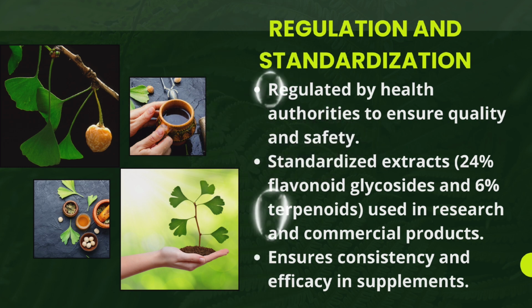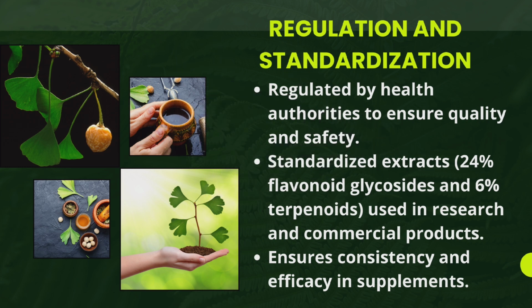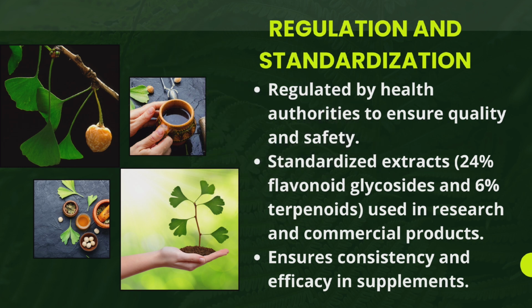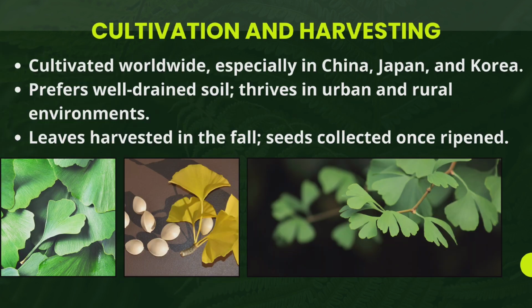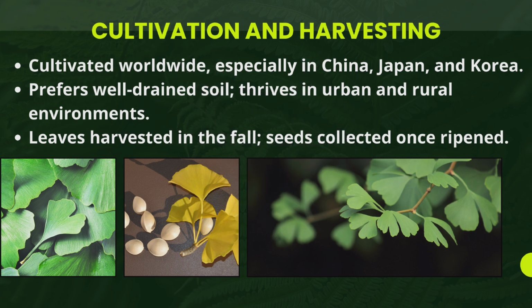Standardized extracts, typically containing 24% flavonoid glycosides and 6% terpenoids, are commonly used in research and commercial products to ensure consistency and efficacy. Ginkgo trees are cultivated worldwide, particularly in China, Japan, and Korea.